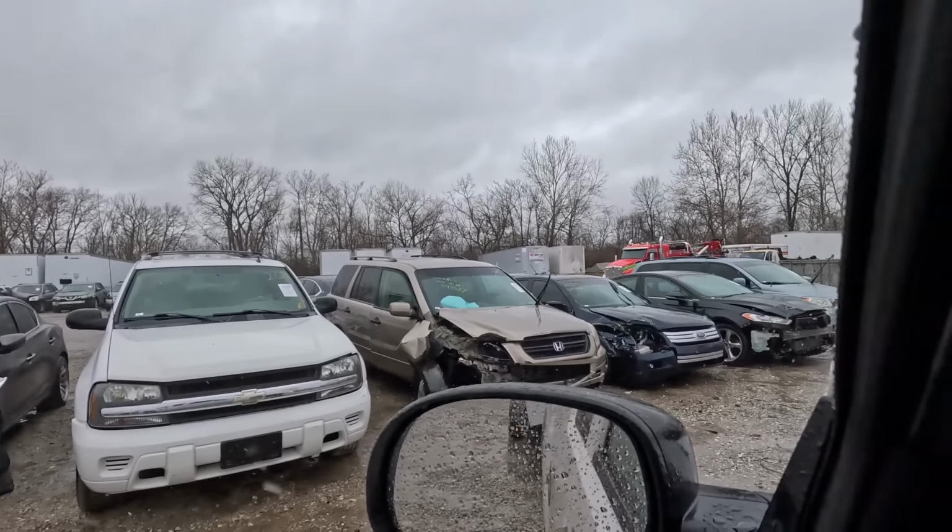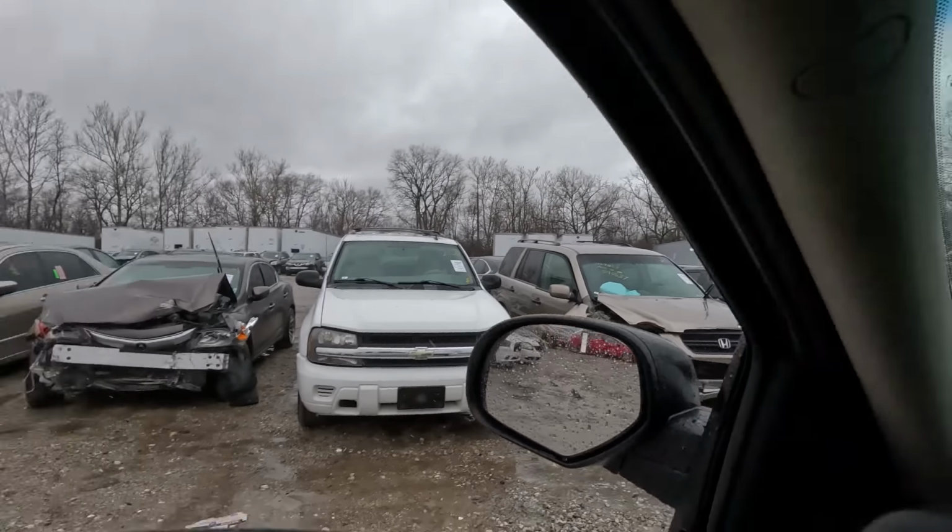Okay, I just pulled up and well, it's raining, so that's a plus. There's the car right there. So I hope we can get this started. Let's go see what we got over here. See if she'll start up. Remember that umbrella I found? Yeah. Who's stupid now? All right, we're inside the car.